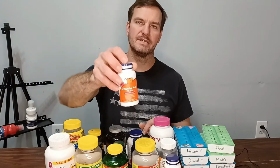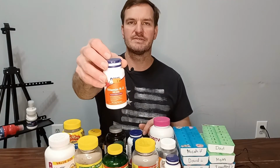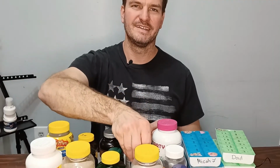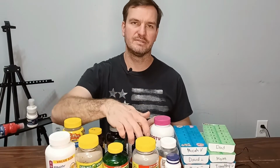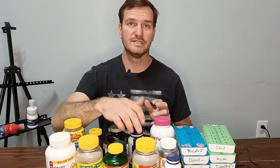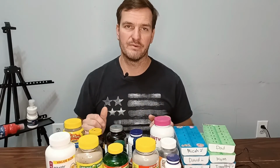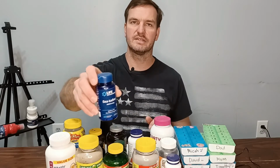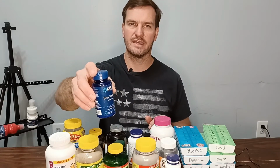Another one we take some is vitamin K. This is one that helps regulate bone health, helps with blood clotting, and things like that. It's recommended if you catch COVID. It's supposed to help with that whole thing. This one's kind of expensive, and we try not to take too much of it. Also, I think it can be toxic.